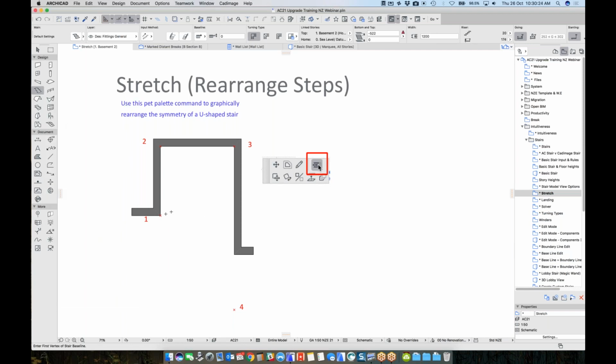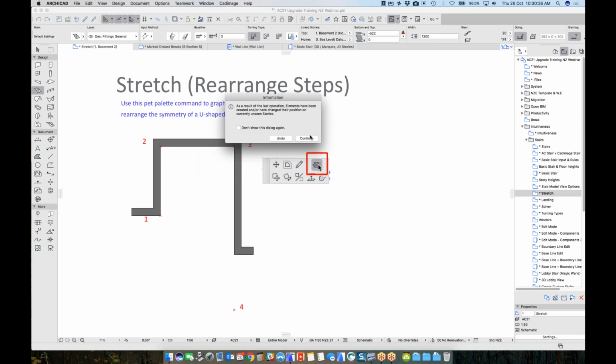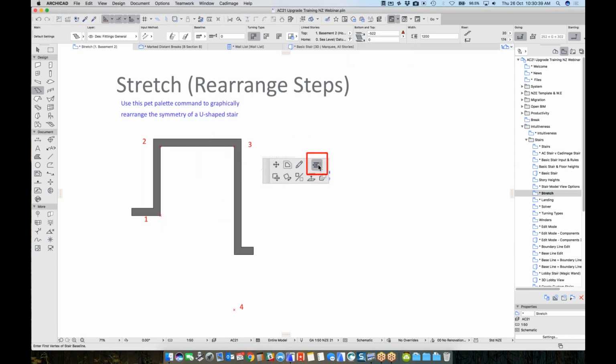Starting at hotspot 1, click. Go to hotspot 2, 3, and then click at 4. Oh, my stair's not quite right. I'm just going to quickly change my stories here. If anyone else got that little message that I did, just change your home story. So home, basement, level 2, current. And then just repeat those processes. So 2, 3, and then click on 4. We have our stair.